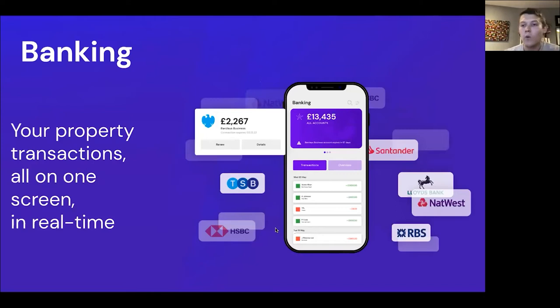Now, just quickly before I take you through the demo, because that is going to be the main part of this evening, I just want to talk you through the 4 key pillars that we can help you with. So the first one of which is banking. So you can connect your bank account up to our software, then all of your transactions come through. Then you can start categorizing them, linking them to the right property or the right tenant. And then Hammock's automation kicks in and starts tracking them for you.